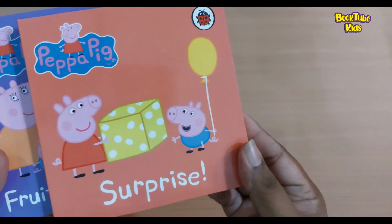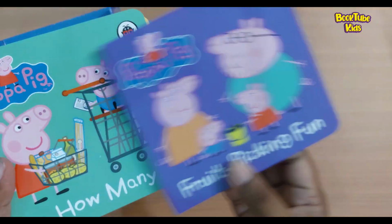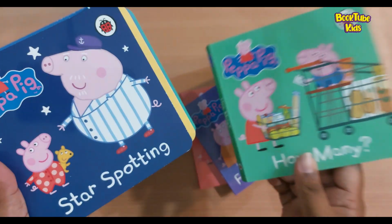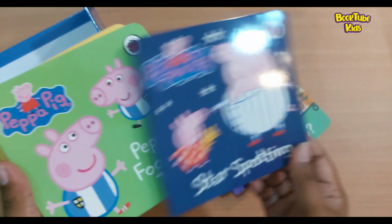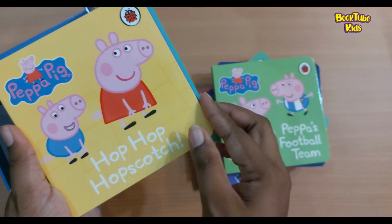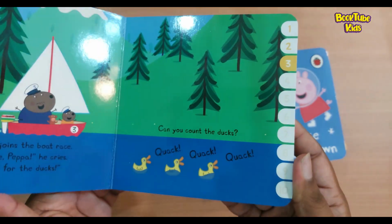Let's see. This is Surprise. Yes, it's so nice. And this is Fruit Picking Fun. You can see the numbers here. And here, How Many? And here we can see Star Spotting. And here we go, this is Peppa's Football Team. And Hip Hop Hopscotch. And here Space Countdown. And the 1, 2, 3 Go book.